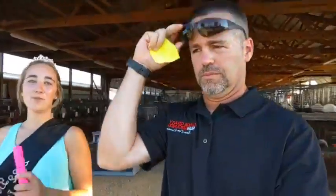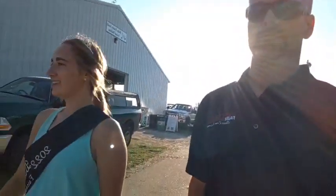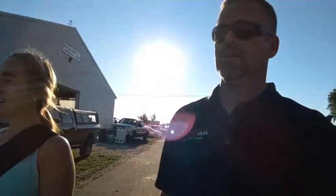Buildings we got here. So in this building again was the chickens, bunnies, turkeys, and ducks. And then the goats are in the back. So definitely come check out the small animal building and ask those youth exhibitors about their project and see where your food comes from.